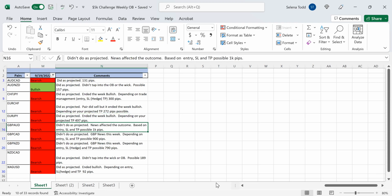Excuse me, y'all, I have something in my throat. GA, of course, the GBP pairs are the ones that had all of the crazy news this week. And I think it came out the box kicking Sunday night. It was 1,000 pips, depending on if you were able to catch them and how you manage your trade. It was a 1,000 pip movement just on GA alone. GC, same, GBP news, 900 pips. GN, same thing, 790 pips.